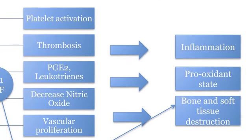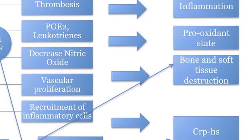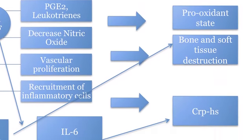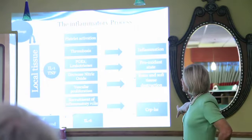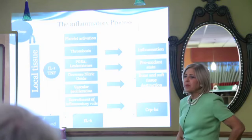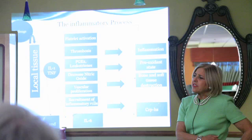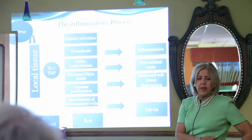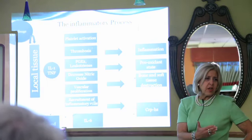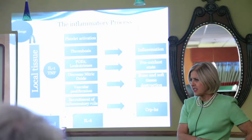There's vascular proliferation, which we talked about a little bit, recruitment of inflammatory cells, and you can see that you get all kinds of inflammatory states. This lists CRP-HS as that one marker that you can measure, but Lp-PLA2 seems to be the specific vascular marker. The question of whether CRP-HS is specific for vascular disease comes up all the time. There are my colleagues who say CRP-HS is specific. It is not. It is just not.